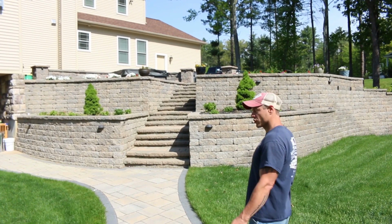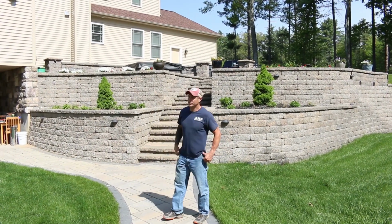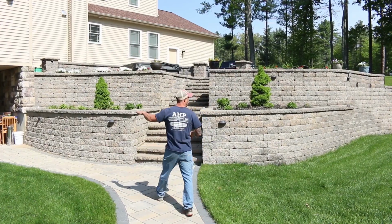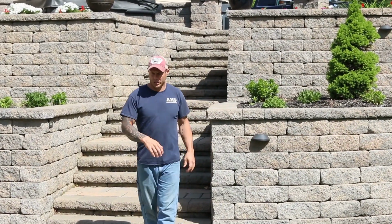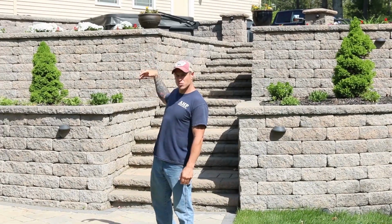So I'll give you a little back history of this whole project here. This job is located in upstate New York, Saratoga. It started out with just this bottom wall, basically. When I came out to give the guy a price, all he wanted done was this. So we needed to cover about a 10 or 11 foot difference. So we need some stairs.